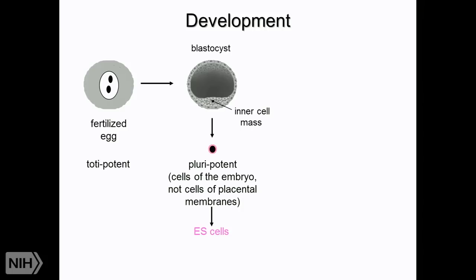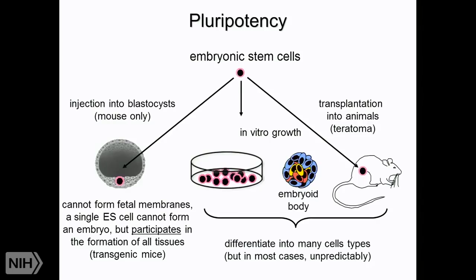It goes on to divide to form the blastocyst, which has the inner cell mass. The inner cell mass contains pluripotent cells. These cells will form every cell in the body. This is the source of embryonic stem cells, but it's not able to form the placental membranes. And by itself it cannot form an embryo. It needs the extra-embryonic membranes to do that.